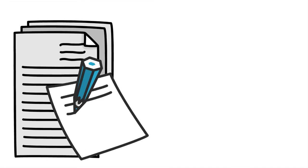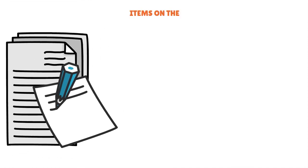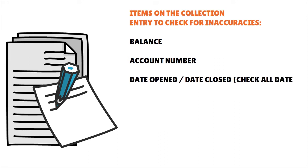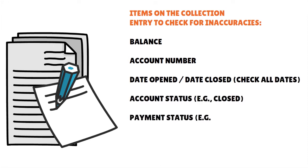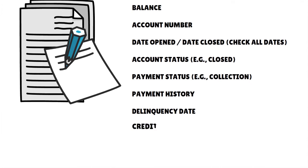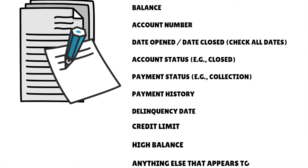Okay, so here are items on the collection entry to check for inaccuracies: the balance, the account number, the date open, date closed. Check all dates. Please check all the dates. The account status, example closed. The payment status, example collection. Payment history, delinquency date, credit limit, high balance. Anything else that appears to be inaccurate, please check that.